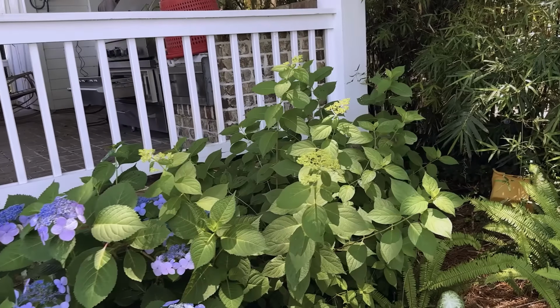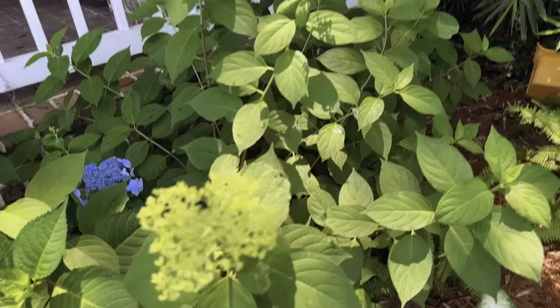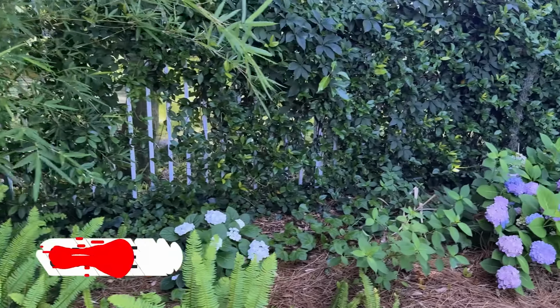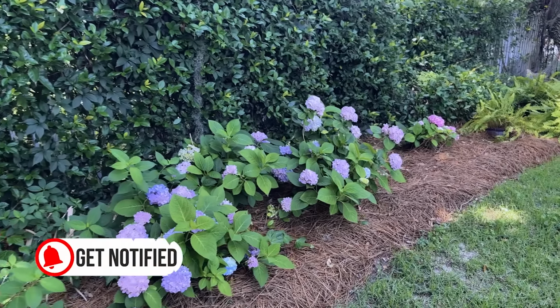See, here's a limelight. So that blooms later, and that's the one you cut back all the way. Okay. I noticed over here, Eddie, that we've got some ferns that need to be put in the ground.